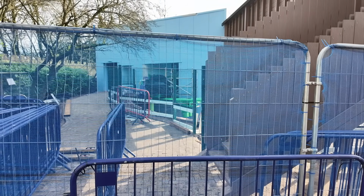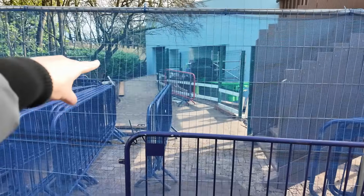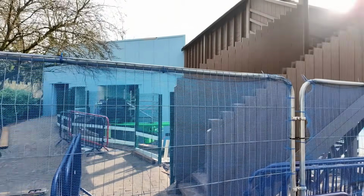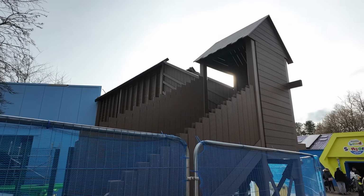Where Postman Pat was, it was pretty much flat all the way round. Like you can see here, this hill wasn't here before, it was completely flat. So they've changed quite a lot of the elevations around to build Bluey the Ride. This is the exit bridge that does go over the track.